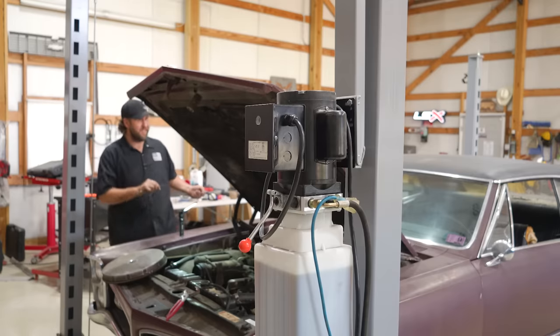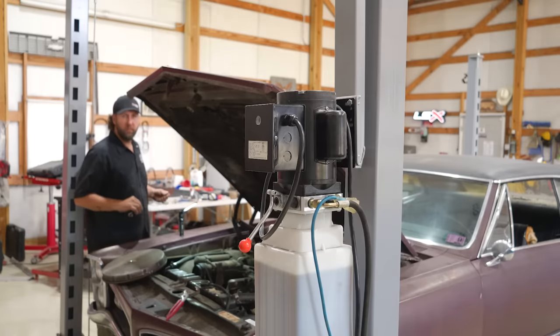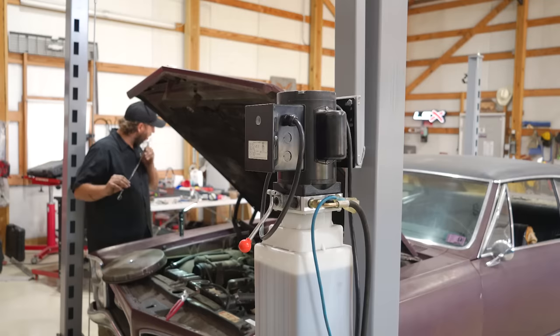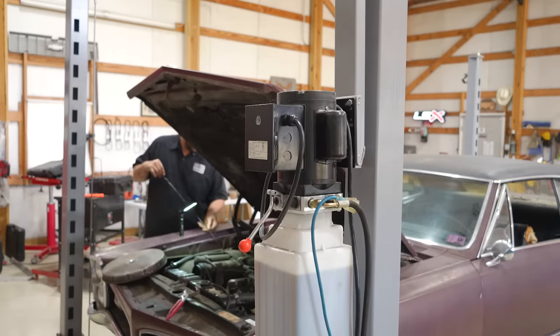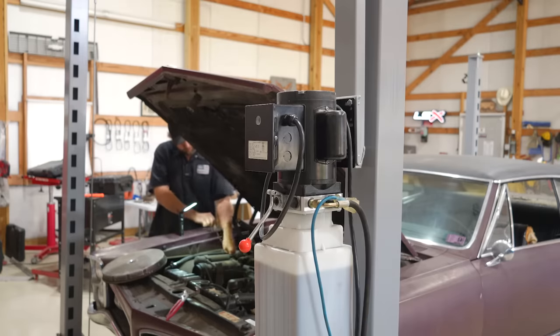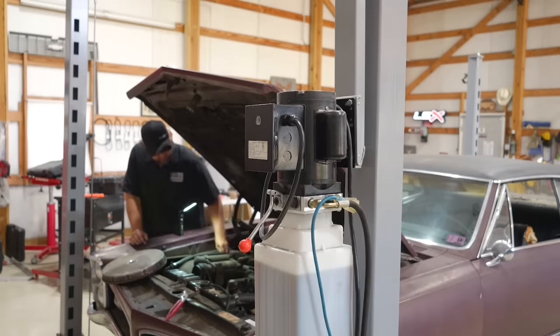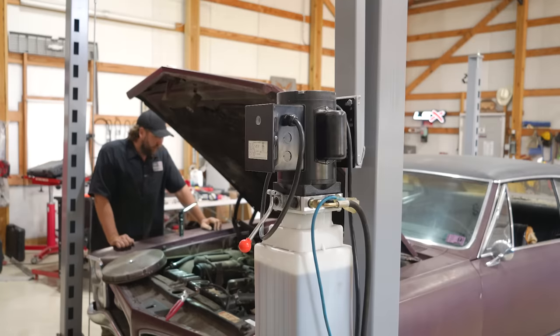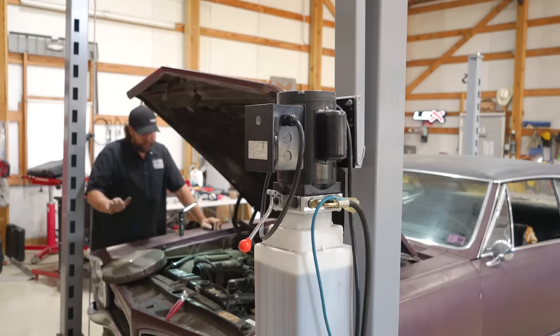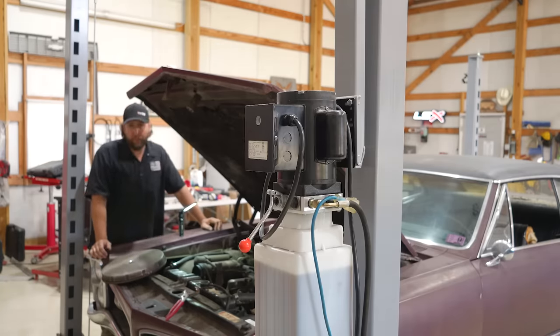Give me a minute. Processing. No. Wait. There's a little bit of water in here. Yeah, we're going to have to look into that. The rad's empty. I think there might be a little bit of water in the oil. We're definitely, definitely going to have to drop the oil really quick in the attempt to start this thing and see what we got going on there. But again, the great news is everything is here and complete, so we can just start working through it.